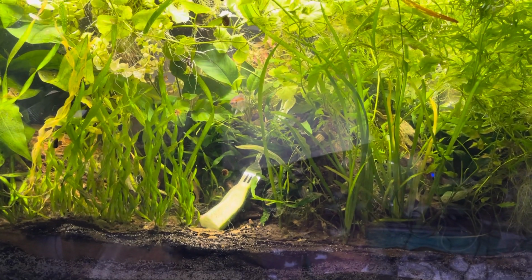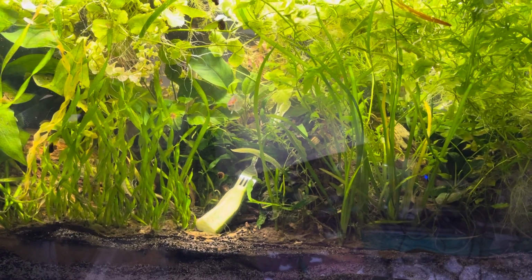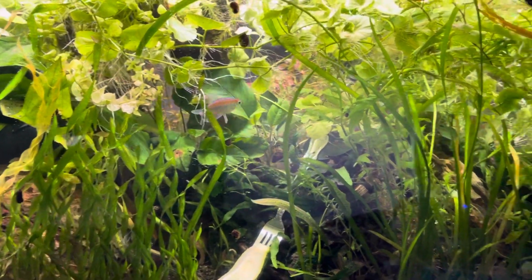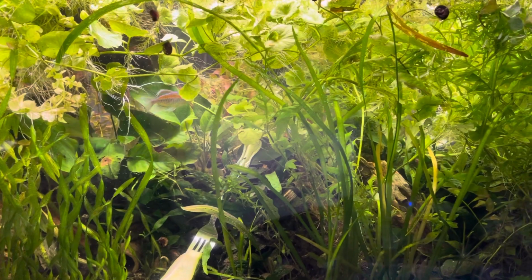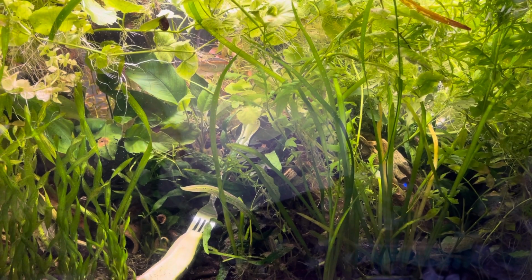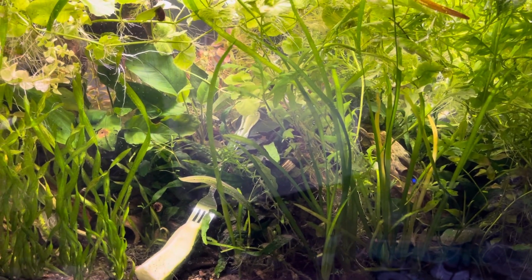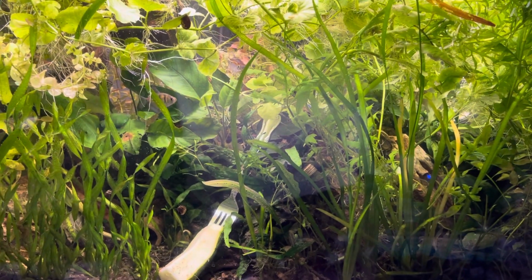This tank is the bane of my very existence. So I did a water change on it Friday night. And I was doing it and several other tanks. So I drained them down, and I drained several down in this particular area of the fish room because there's a few on the back there.